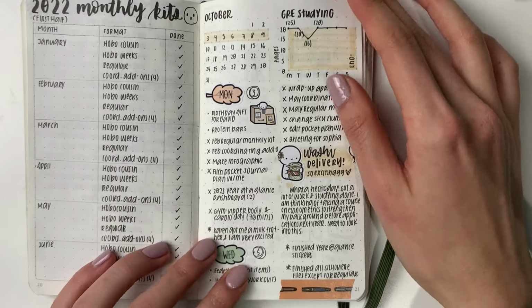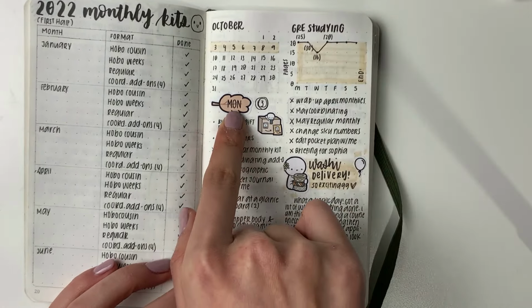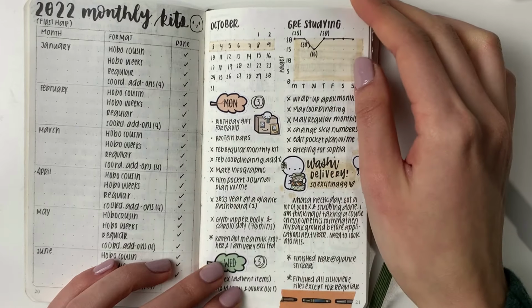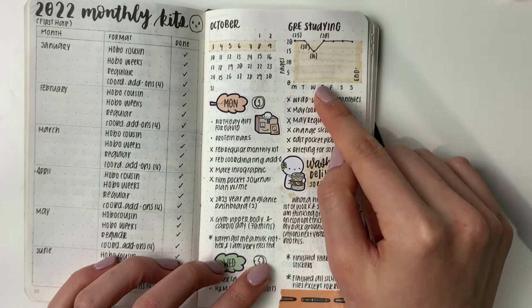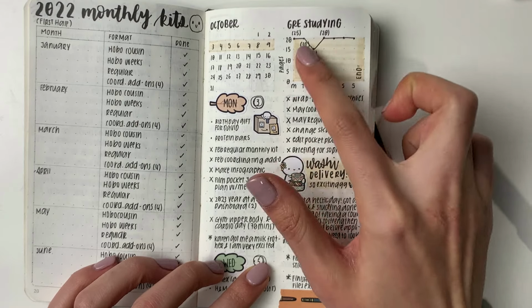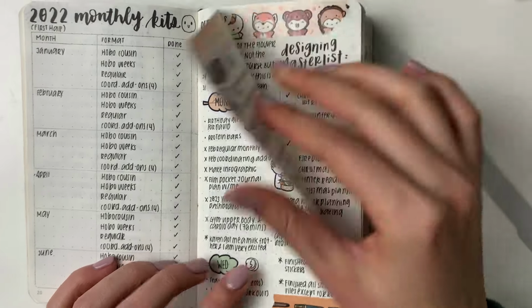And then this was another week in October. Here I was using the doodled Days of the Week stickers, which I thought was really cute. And ooh, we had a washi delivery. That's exciting. Here I was making the GRE study tracker. I ended up studying more than 20 pages for most of the days, so it wasn't really too useful.